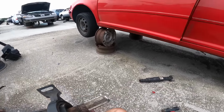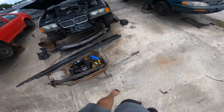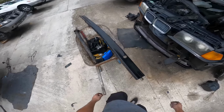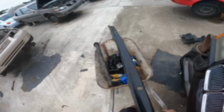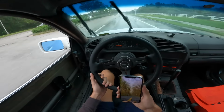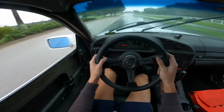There we go. Working on cars is so much fun. I'd say it was a pretty successful junkyard run. Got this side skirt from Matthew because he kind of totaled his. It is currently 3:54 p.m. So just gonna get all the dinner rush, I guess.